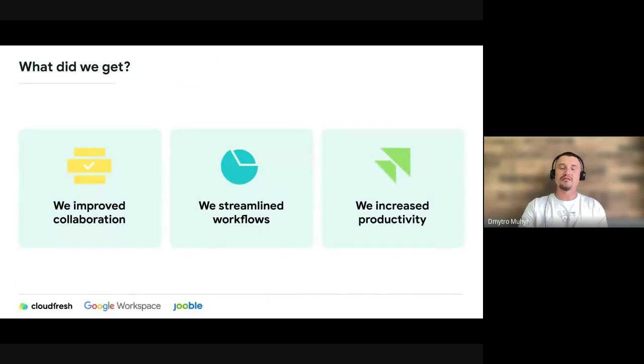So, in conclusion, the integration of Google Workspace has brought a significant positive change to Jubal. We have experienced improved collaboration, streamlined workflows, and increased productivity through the unified ecosystem offered by Google Workspace.